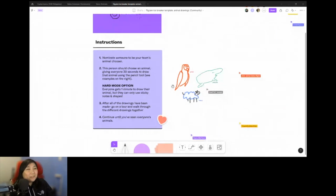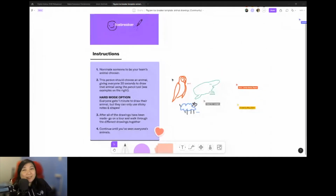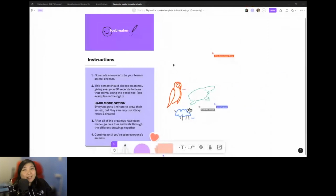And then other people can type ahead and also join in via cursor chat.